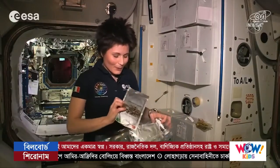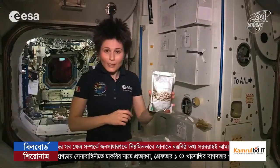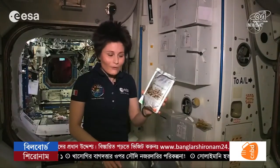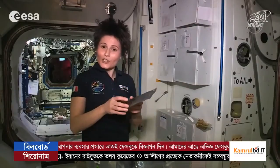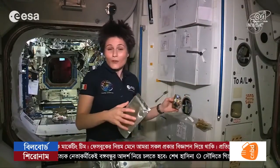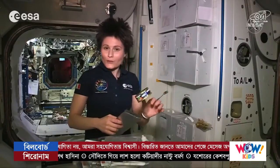This one, for example, is one of my absolute favorites. It's quinoa salad with mackerel. Mackerel is a great source of healthy proteins, but also of healthy fats. Those fats that our body absolutely needs to stay healthy and in good shape. On board we have different kinds of fish, which are great sources of healthy fat. For example, thanks to our Russian colleagues, we have sturgeon.